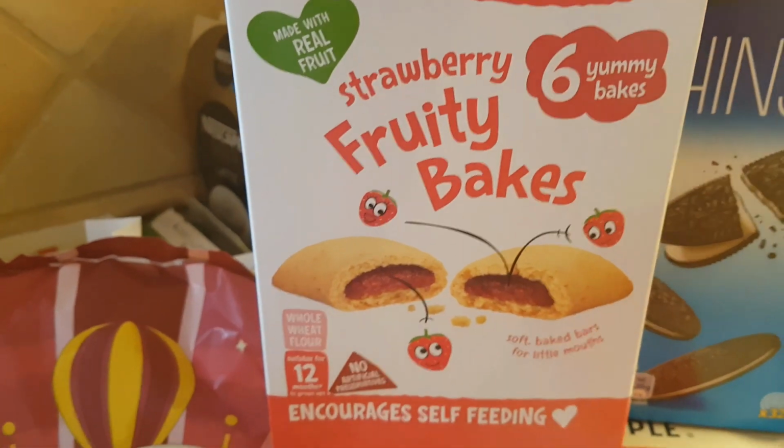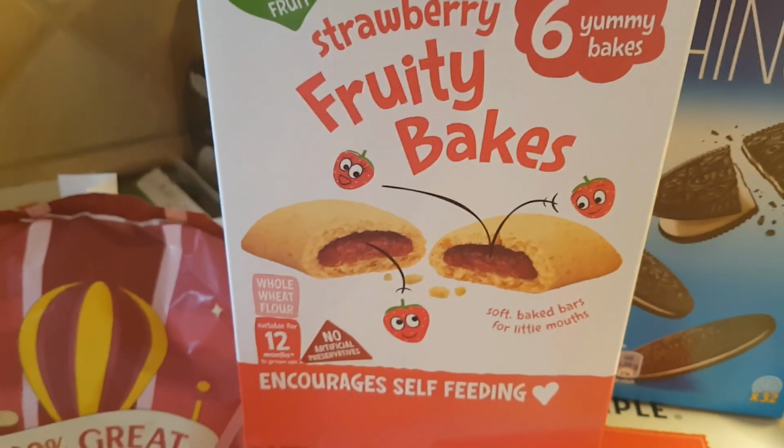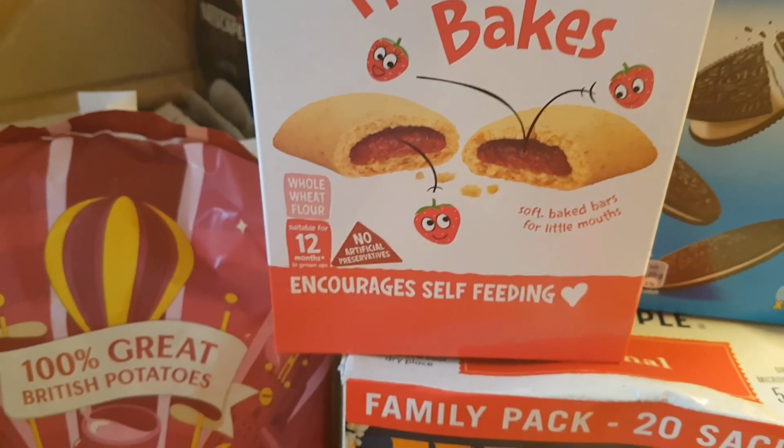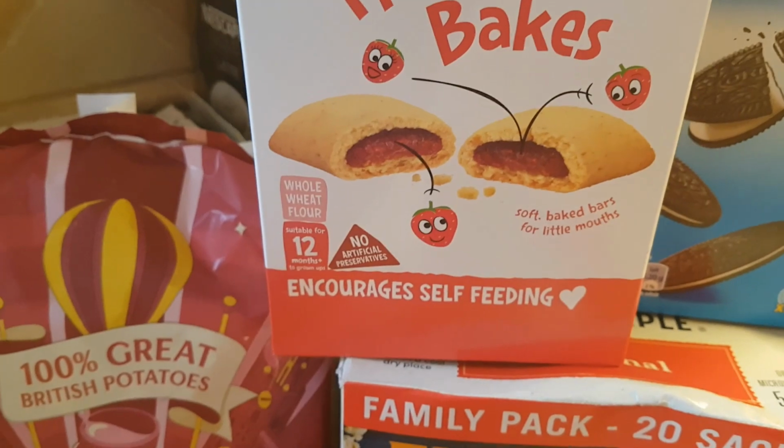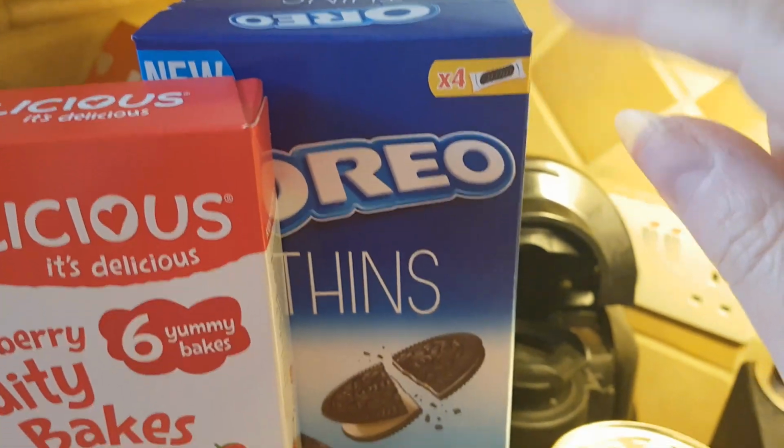Some of these fruity bakes, these are obviously kiddie things, but I find things like this I can just open up and pop into Caleb's lunchbox as a little sweet snack. And then some Oreo thins. These come in little individual packs, so again that's something Caleb could take in his lunchbox.